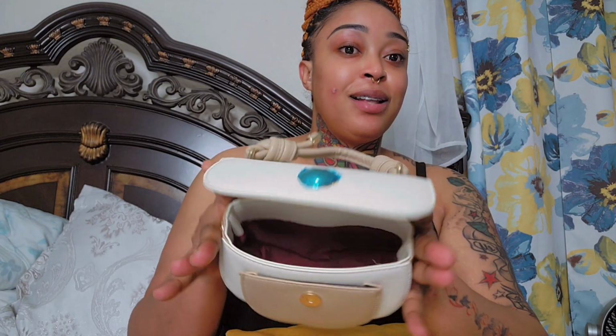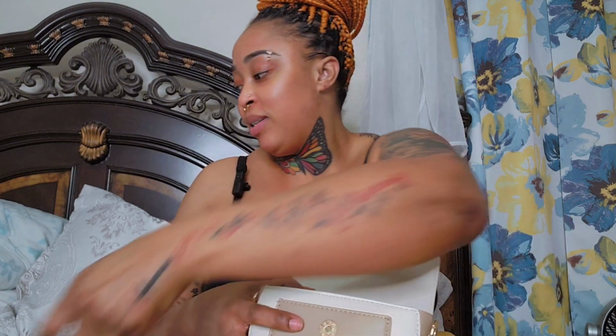How cute and dainty is this? Oh my god. I hear chains. And guess what, guys? Ooh. Love this. Okay. And it is so tiny with so much space. Like this is a lot of space. And my big ass phone fits in it. Well, without the case maybe, but not with the case. Phone too big. But anyway, this is nice. Very dainty.